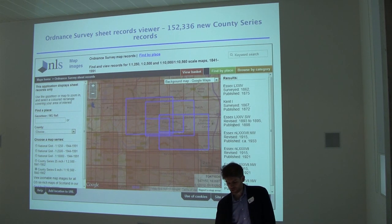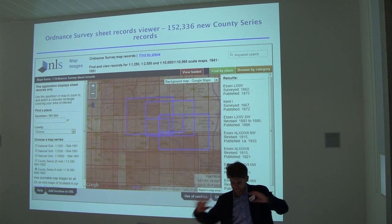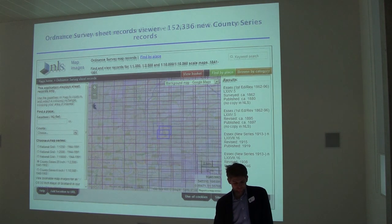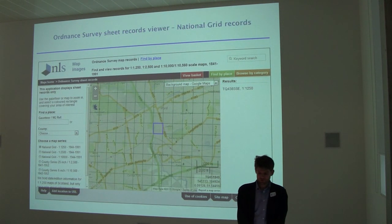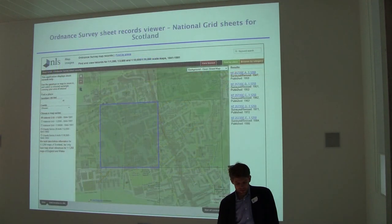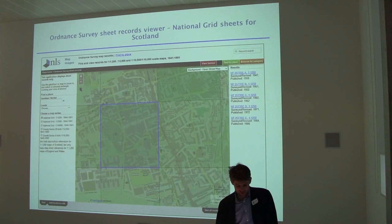So it was quite a complex history of new meridians, partly why there's this juxtaposing of the sheet lines here. And we can do this for 25-inch as well as for 6-inch, and see the different dates. And also do it for more recent maps. For England and Wales, we haven't listed sheets yet, but we still have the sheet lines. And in Scotland, we've managed to list the sheets as well, so we can click on a location and know exactly which detailed OS maps were surveyed and published in the post-war period.